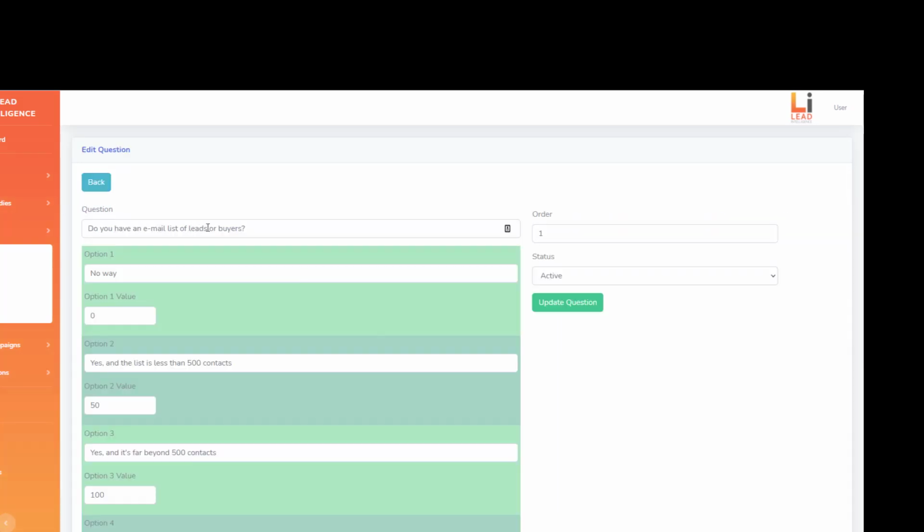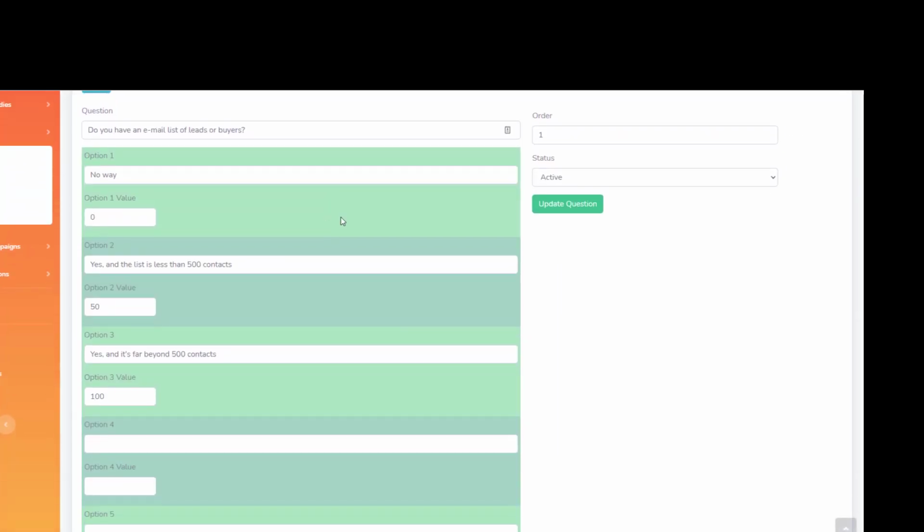It says, do you have an email list of leads or buyers? Now you can change this wording. This is your answer, no way, and you give it a value of 0. Or you can say yes, and the list is less than 500 contacts, and you might want to give it 50 points. And option 3 is yes, and it's way beyond 500 contacts, and you give it 100 points. Now you can put whatever values you want in here, but what you're doing is segregating the responses, from someone who has none to someone who has more than 500.